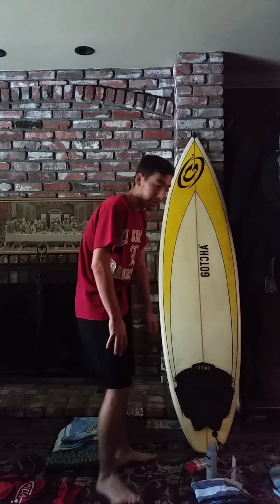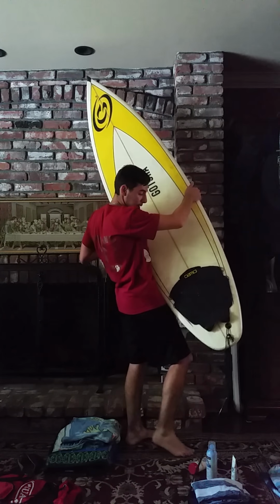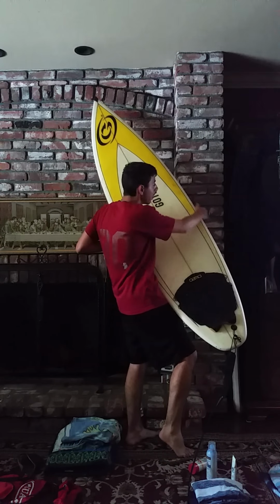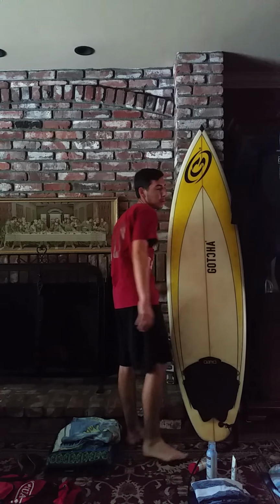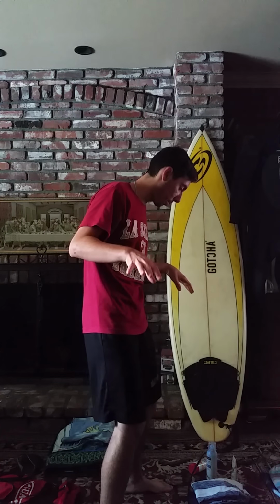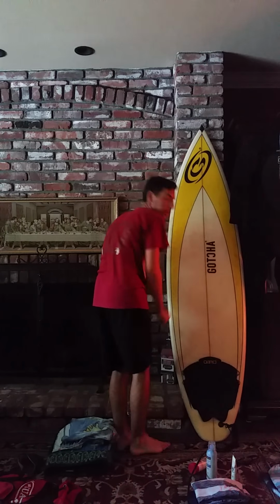The next thing, let me raise this up, is the tail pad. The tail pad is something that you can use. Not all surfers use it, but most of them do. It's something to help control you and keep your back foot balanced. And then you're just going to basically wax everywhere else where you're going to put your board.